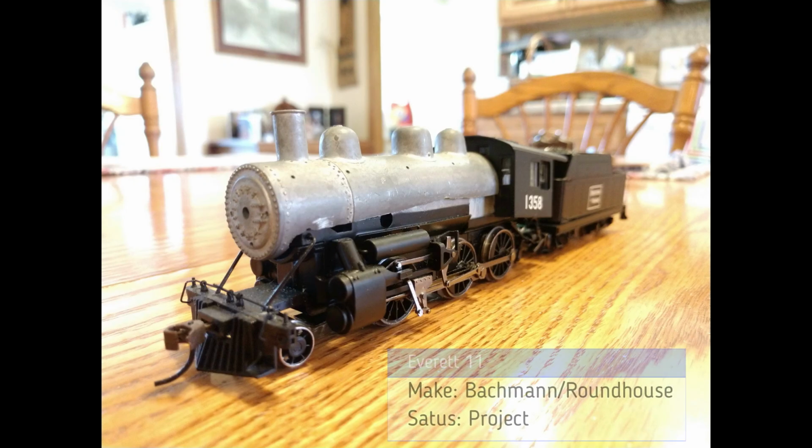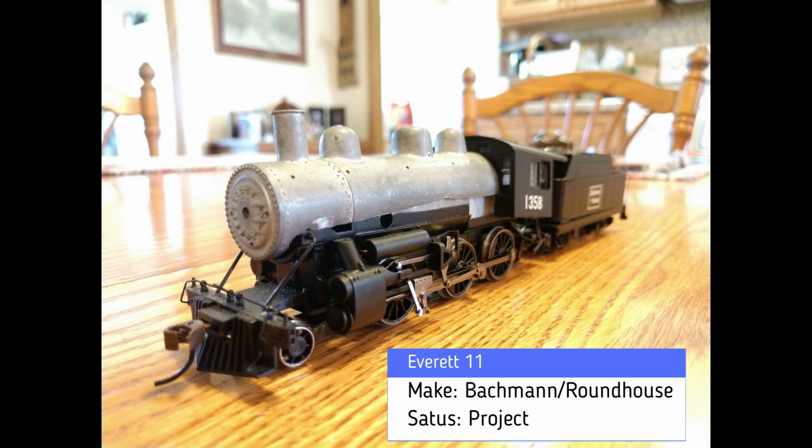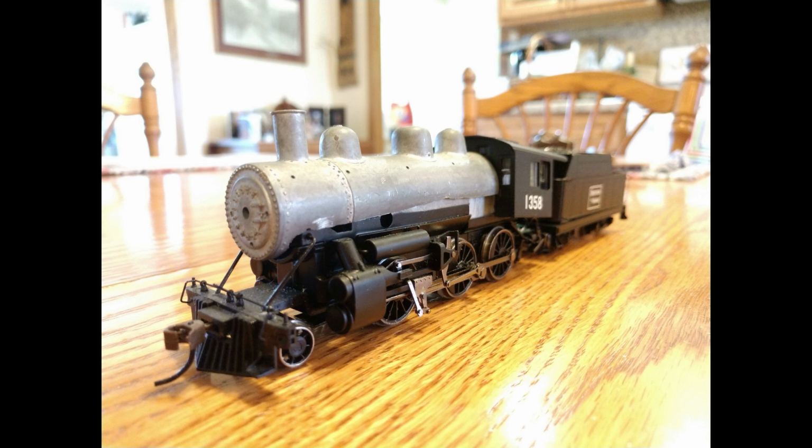The last project locomotive I've started is going to be Everett number 11. This locomotive is built on the chassis of another Bachmann 260 and will have a Roundhouse 060 shell.